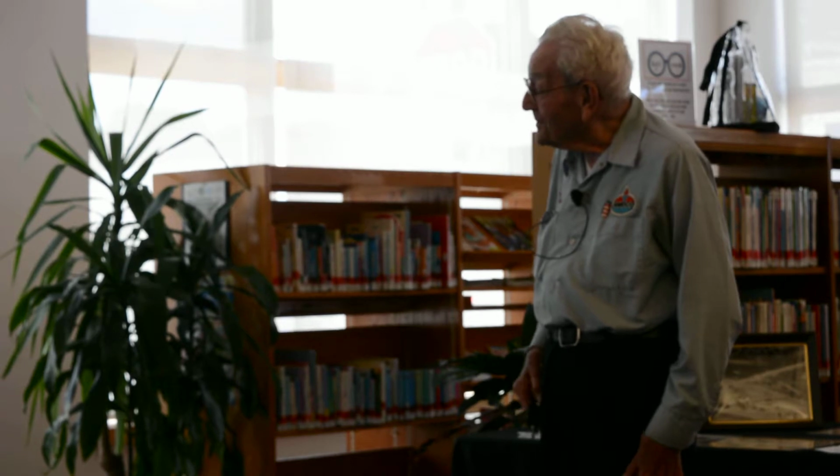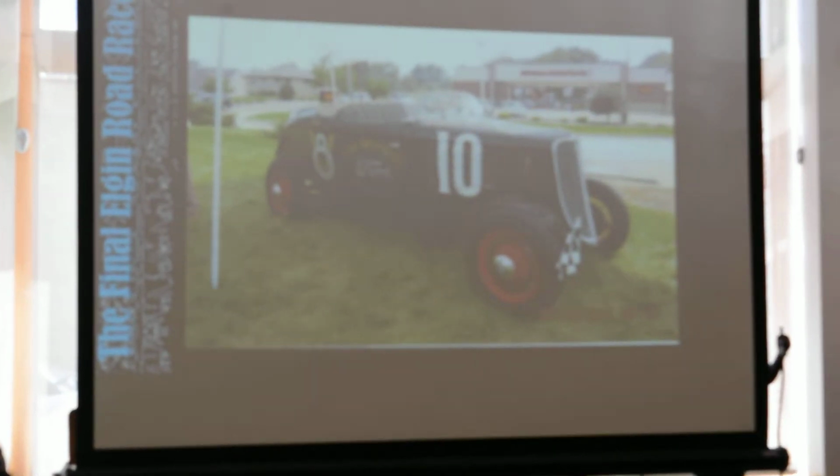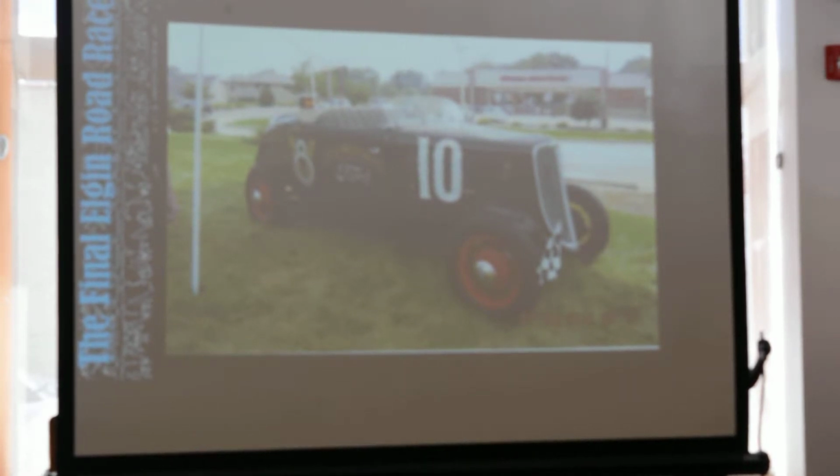So that gives you an idea how fast those cars were going. And it's just amazing how they got around those curves and made that much speed. Okay. There's the car. Now this is the picture that was taken by a friend of Andy's. And I had it blown up.